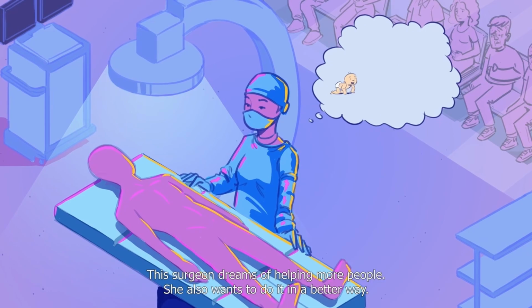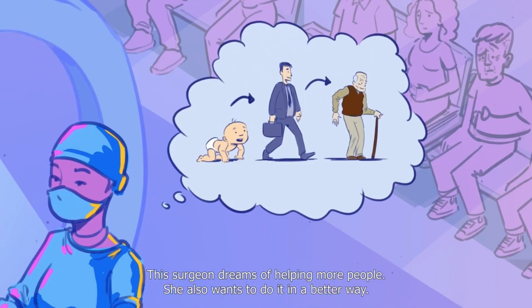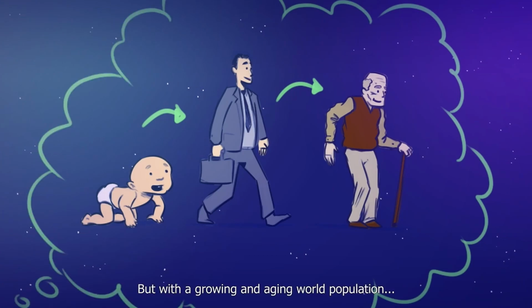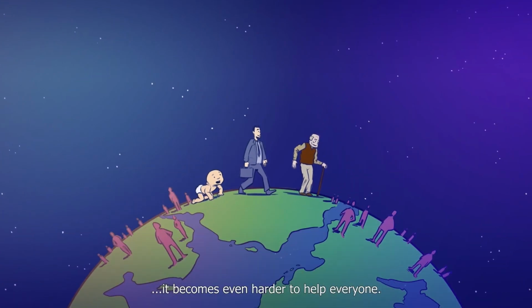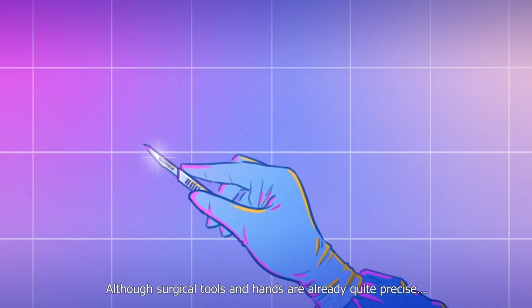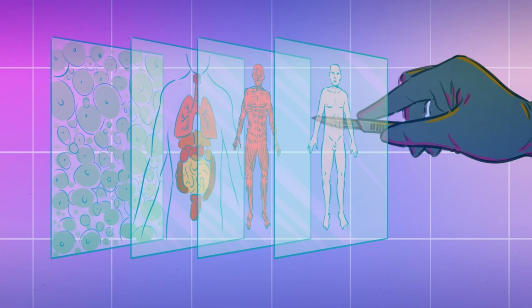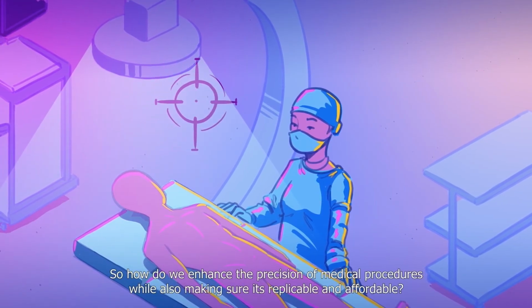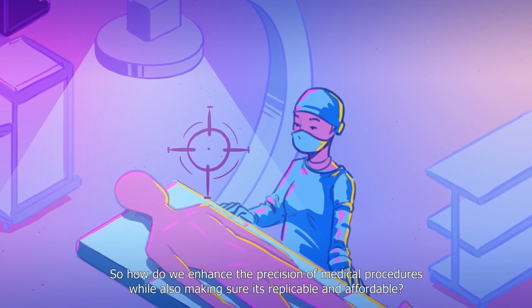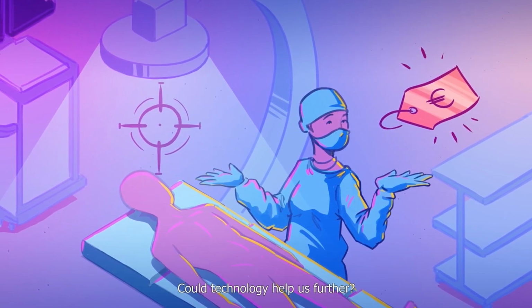The surgeon dreams of helping more people. She also wants to do it in a better way. But with a growing and aging world population, it becomes even harder to help everyone. Although surgical tools and hands are already quite precise, they are too crude to safely reach the unknown and undefined environments deep inside the body. So how do we enhance the precision of medical procedures while also making sure it's replicable and affordable? Could technology help us further?